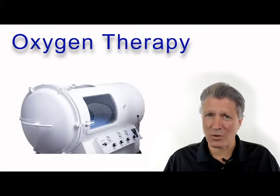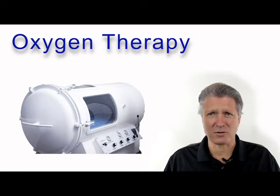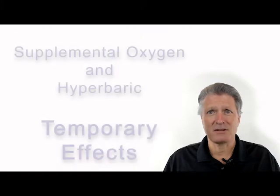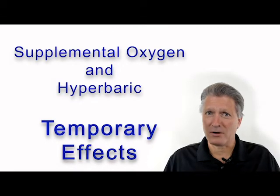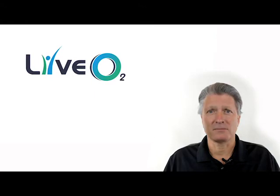Hyperbaric is the most recognized oxygen therapy. It uses external pressure to push oxygen to your cells. It works much better than supplemental oxygen because the extra pressure forces more oxygen deeper. With hyperbaric, your cells enjoy extra oxygen while the pressure is present. But then, tissue oxygen levels return to normal very quickly after the therapy ends. So, neither supplemental oxygen nor hyperbaric create a permanent increase in cell energy, unlike LiveO2.